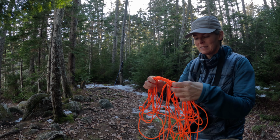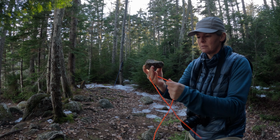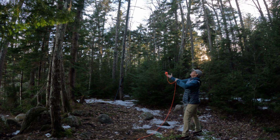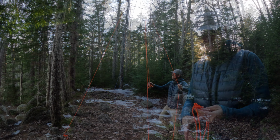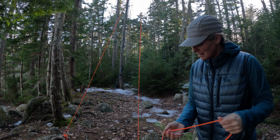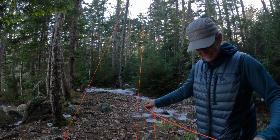You're supposed to take your string and tie your bag to one side, and then at the other end, you tie a counterweight to like a small. So how long will it take me to tie this? I appreciate that they have this wire here. Otherwise, I would have spent who knows how much time wandering in circles looking for the right tree to tie this in.